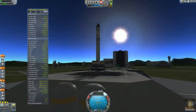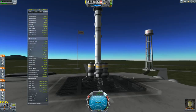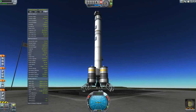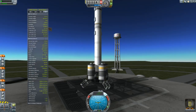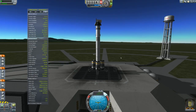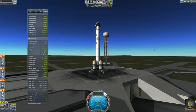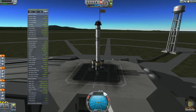Okay, so hey guys, we're out here on the launch pad after building the rocket, and we have the radial decouplers that we need for the contract here, using them as launch support since I haven't unlocked those yet. And it looks like we have the throttle set about where it needs to be. I think it needs to be up a little right at launch, and then I can throttle down once I've taken off.